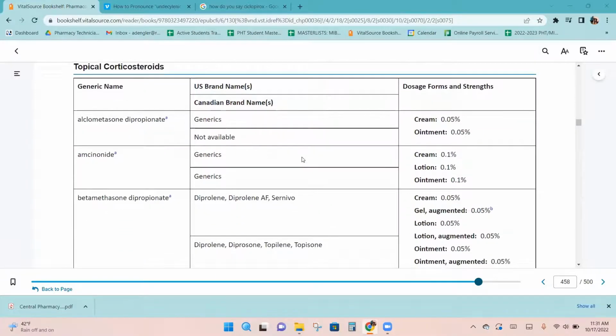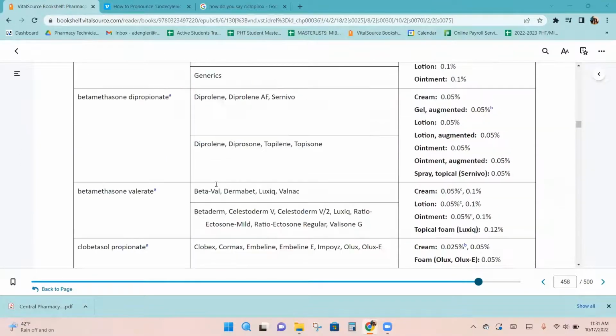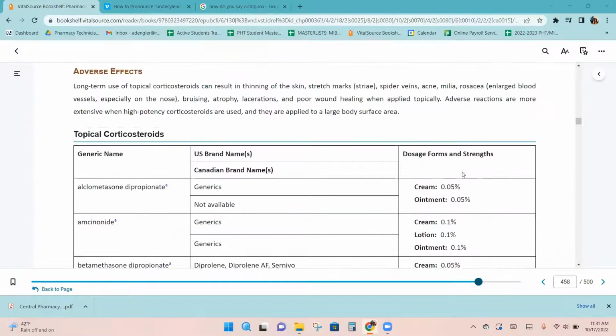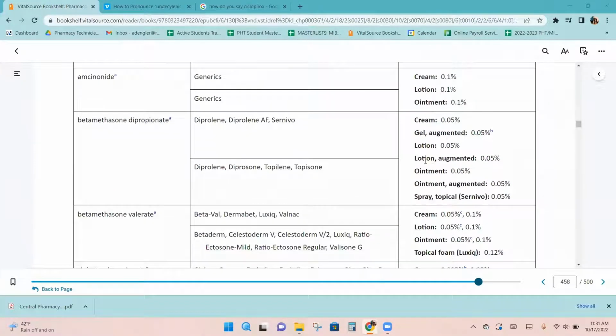So we have all the topical corticosteroids, not all of them, but we have some listed here and all of their different dosage forms and strengths. So you can see some of them have quite a few: lotion, gel, cream, ointment, spray for betamethasone dipropionate.